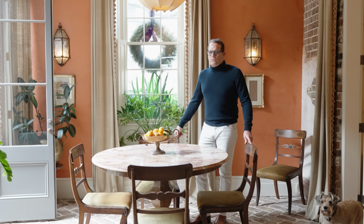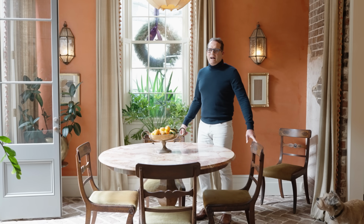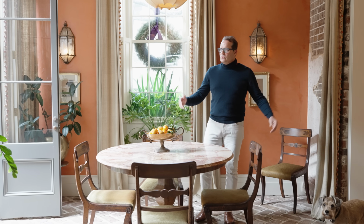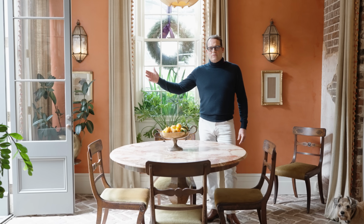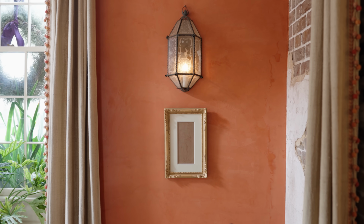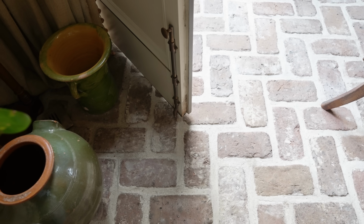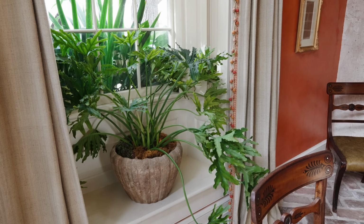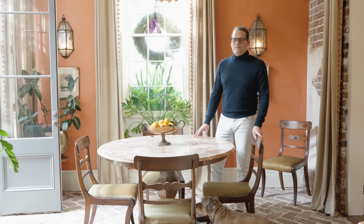This is our breakfast room, and it's also the hyphen, which is joining the original home to the old stables, which is now our kitchen. One of my favorite rooms in the house. This is an old Charleston brick that we selected so that it would look the same. And this room was probably built about 1840, 1850.